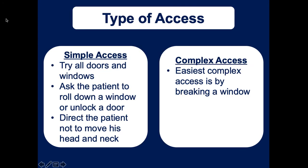Now, there are two different types of access. It's really simple. Simple access means you open the door, you open the window. There's no need for tools, essentially. If the patient's trapped in the vehicle and they're looking at you, you ask, sir, could you carefully, without moving too much, roll down your window? Could you unlock your door? You're not causing any damage to the vehicle. You're not using any tools.